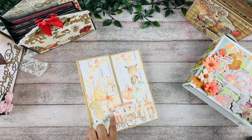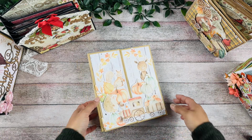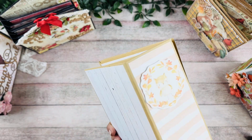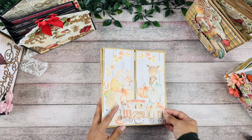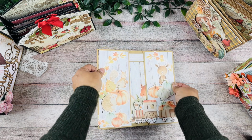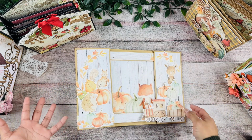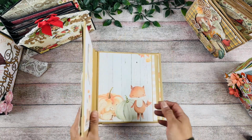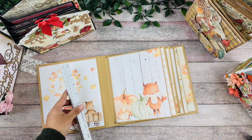So this is one of my digital collections that I create for my Patreon every month, and this is one of the books that we created together. So we have the cute little owls, the cute little animals, and then here on the cover we have a double sliding page feature, and then you can put a little picture here. Again, this could also be really cute for any pumpkin patch or field trip or things like that, and then it magnetizes in place. This is more of a full size, not full size, but a bigger album.